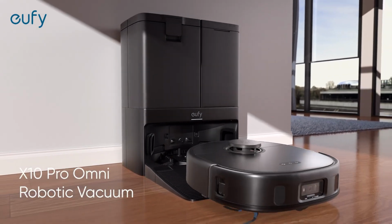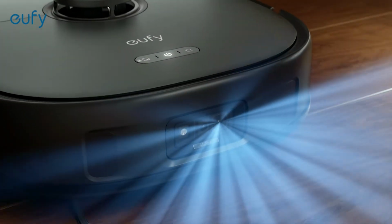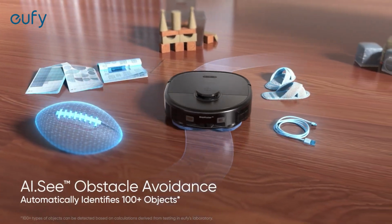Number 5, Eufy X10 Pro. If you've got pets like me, you know the struggle with fur and muddy paw prints all too well. The Eufy X10 Pro is like a superhero for your floors. It tackles dirt and mess without you lifting a finger.